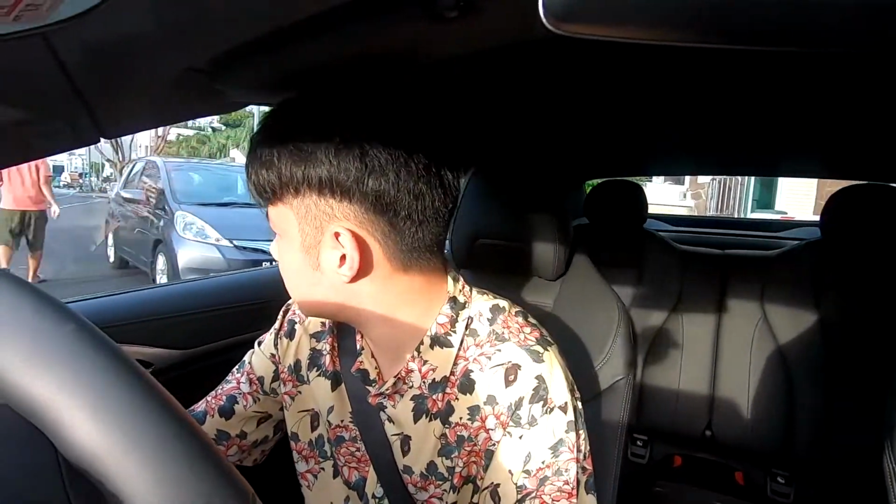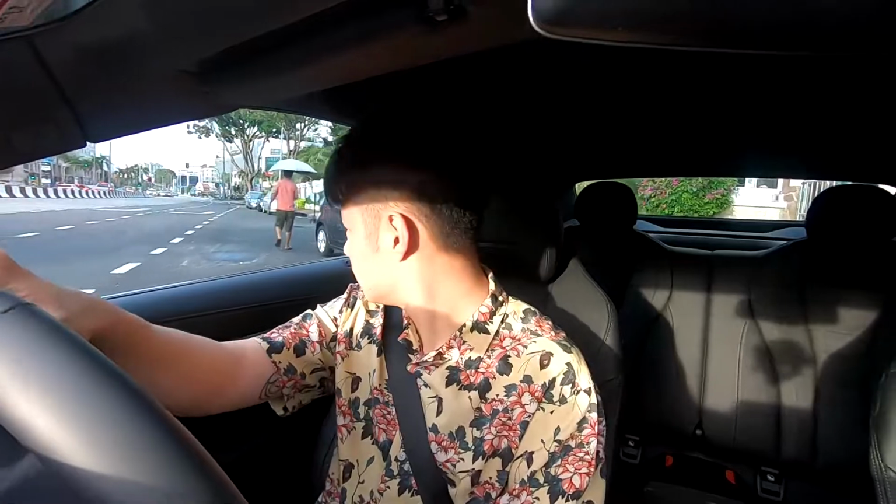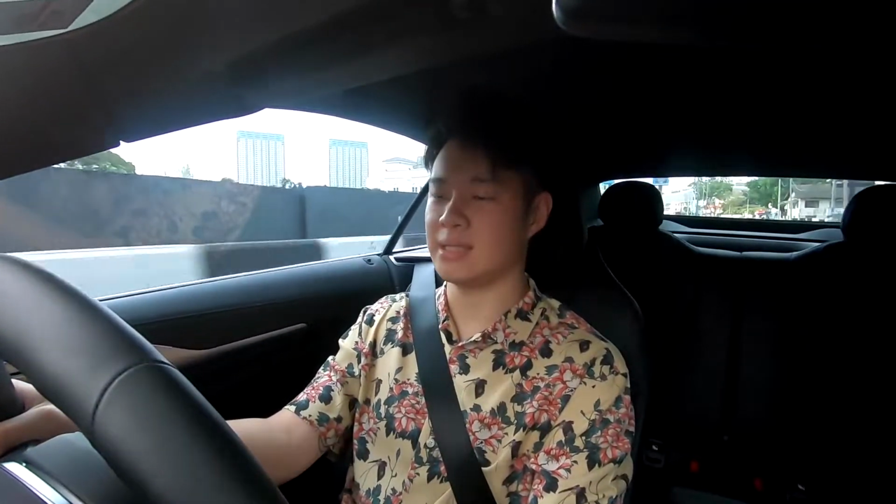So yes, this is really smooth. The BMW top of the range. Okay, not exactly. Top of the range would be like an M8. This is an 840i. Above it has two models, which is the 850i as well as the M8.